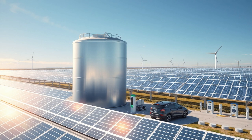So hang on. Instead of losing those extra sunny day electrons, we're catching them in a new form? Exactly, like a sunshine bank, right? Deposit that extra energy when the sun's out, then withdraw it later as clean fuel. And it solves a big problem with solar, which is, well, needing the sun to shine.